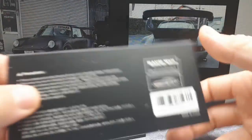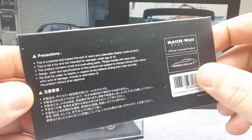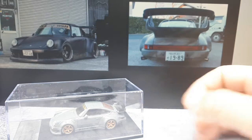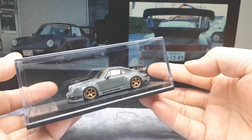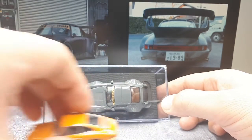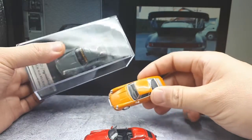This cardboard here says RWB, officially licensed. And then it says here 1/64 scale. MyModelCollect is the brand. And that's it. So it's nice that it's licensed, and it also does say it's 1/64 scale. So to some uninitiated people, maybe they would think this is 1/64 scale. But a seller that sells hundreds of other 1/64 scale models should probably realize this thing is way too huge. So here's a TLV, which I'm pretty sure is built 1/64 scale.